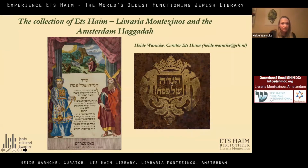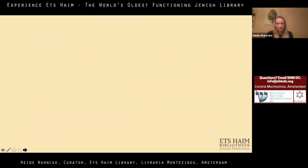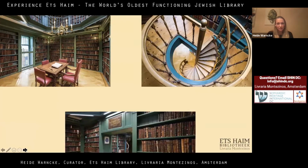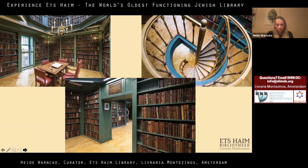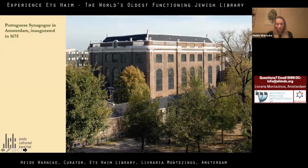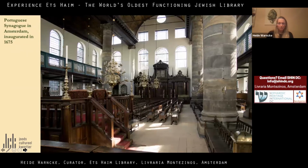First of all, this is the library Ets Haim. It means tree of life. And it is housed in the historical complex of the Portuguese Synagogue in Amsterdam, part of the Jewish cultural quarter. The synagogue is lit by candlelight. To this day, there's no electricity or heating. This is the Portuguese Synagogue.